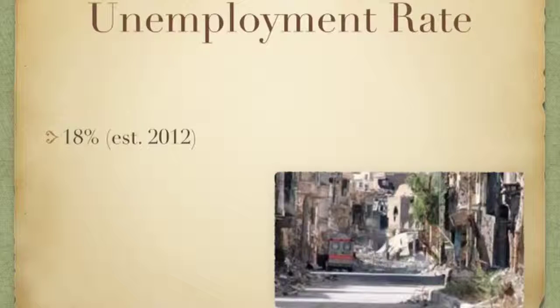Just to give you an idea of how much that is, the United States has an unemployment rate of 8%. Even though it is not known the exact rate, that is a rough figure. That will give you an idea of just how high the unemployment rate in Syria actually is.